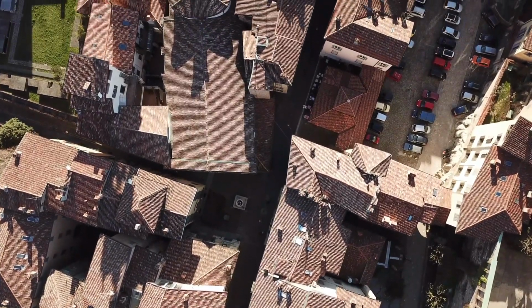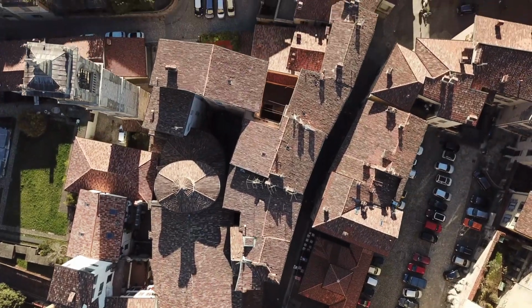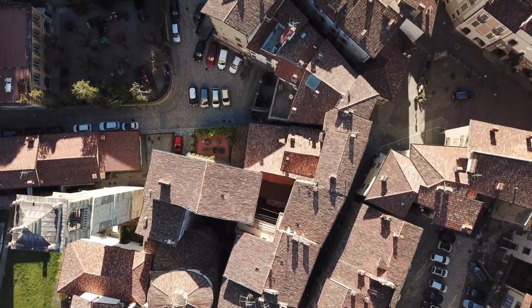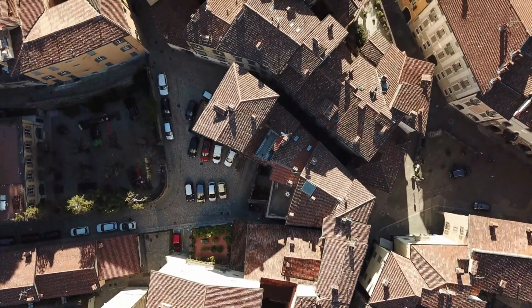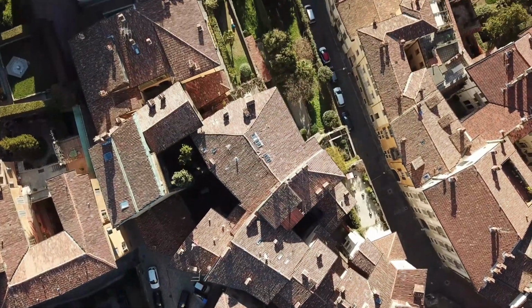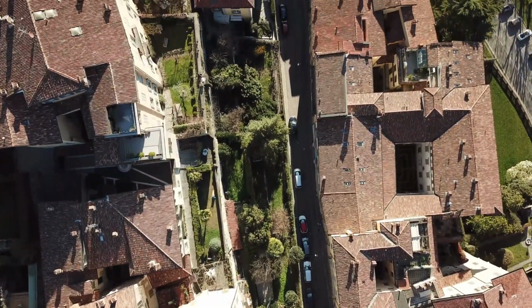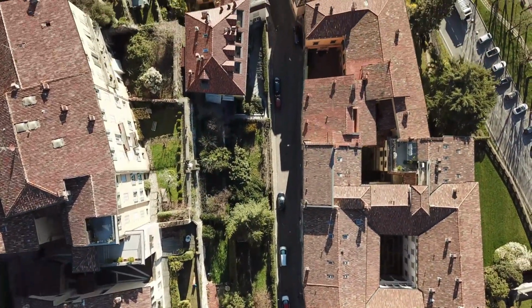Another tip: make sure that your car has a backup camera, because you may be backing into some parking spaces or you might be parallel parking, and a backup camera is essential, especially in these tighter spaces that you will find in Italy.